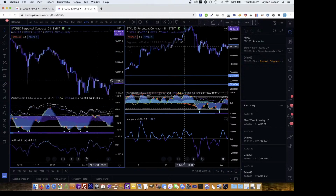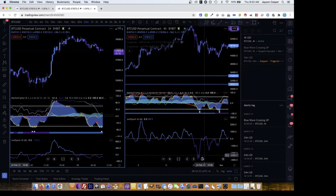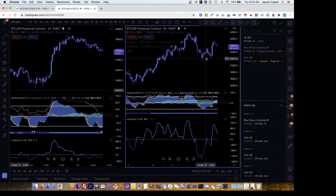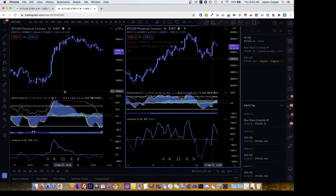So let's come to our most recent scenario here, and look what happens. We're printing a trigger wave on the 4-hour. Money flow, Wolfpack ID has crossed over that zero line. Wolfpack ID has also crossed on the 24. As soon as we get this money flow crossover, boom, off to the races.